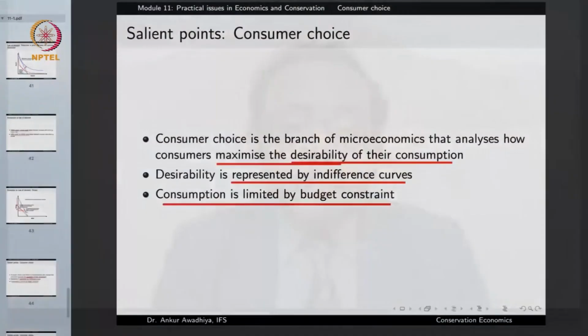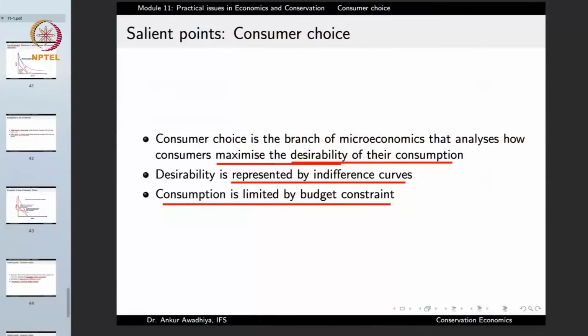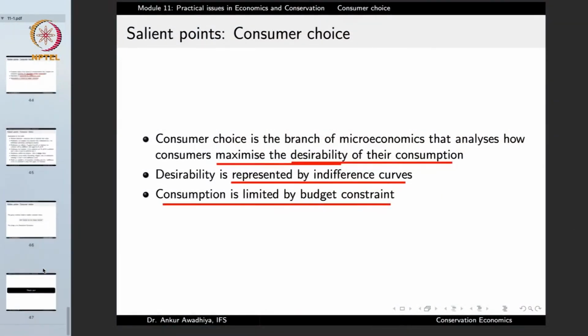So we need to make the environmentally friendly options more desirable. But when we do that, we have to ensure that even those environmentally friendly options are within the budget constraints, because the consumption is always limited by the budget constraint, and so if the cost increases too much, then probably the consumers will not go for the environmentally friendly option. So these are two things that need to be kept in mind.